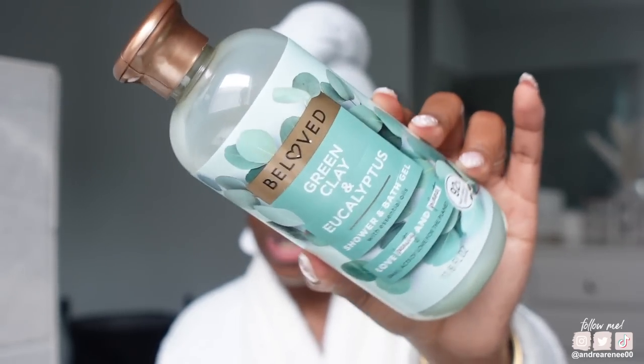It smells literally like a spa, but it doesn't smell exactly like the one from Necessaire. But as far as how it works on the body, it doesn't leave my skin feeling stripped when I get out of the shower. So that's what I like. And when it comes down to a body wash, it has essential oils in it. So really, really good.